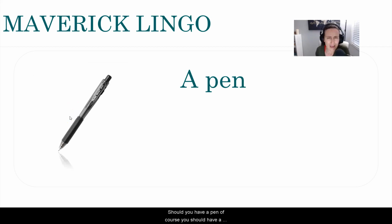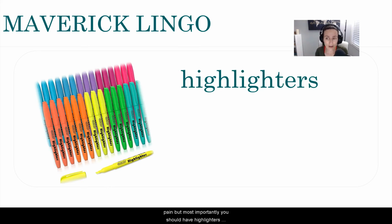Should you have a pen? Of course you should have a pen. But most importantly, you should have highlighters. Highlighters. But why? Well, it's a great tool for you to have as you're listening to these lessons. I would like you to highlight important information. In other words, when you see some of my information throughout these classes highlighted, that's a really good opportunity for you to highlight new words as well.